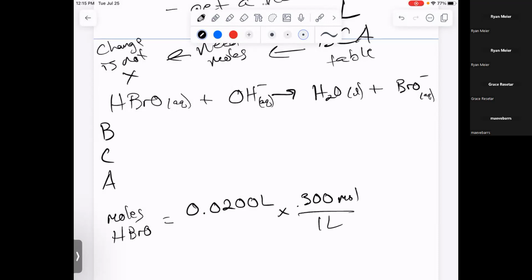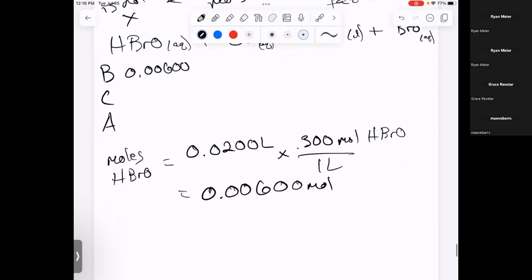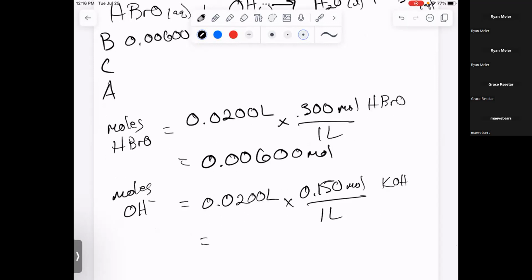That's moles per liter for the HBrO. So that'll get our moles of this, which looking at that real quick, I think is 0.006 or 6 times 10 to the minus 3. Just leave it as this though. So 0.00600. Then I want the same thing for moles of hydroxide. So our moles of hydroxide, its volume, I think was also 20 milliliters, right? But its concentration was 0.150, so half as much. So that would be then 0.00300 moles.